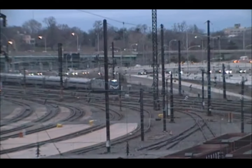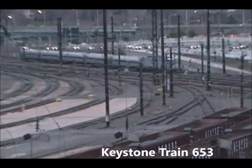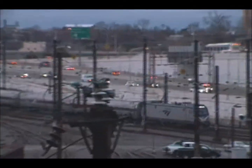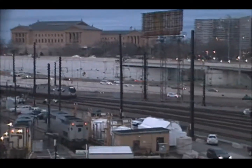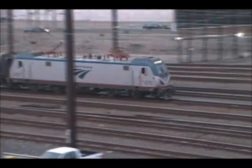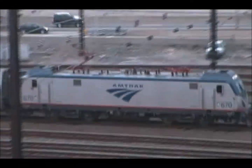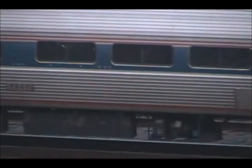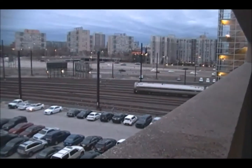At last, we finally got our late Keystone Train 653 finally coming in to 30th Street Station, after being late by over an hour again from New York. The fourth one today, this is the fourth one. Now we also got 656 coming in, so we'll wait for him also. Yes, I finally got it! Amtrak ACS 64 670, leading Keystone Train 653. I finally got the engine. I got them all. I don't believe it. I have the entire compilation of every ACS 64 Amtrak has. And there's 9644 as the cab car that's trailing. We will get him as he's leaving 30th Street here.